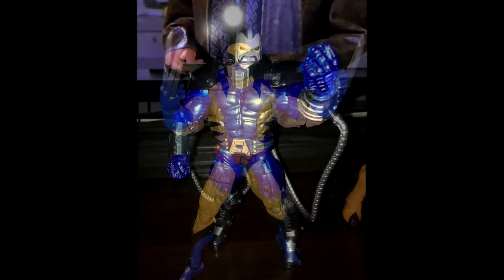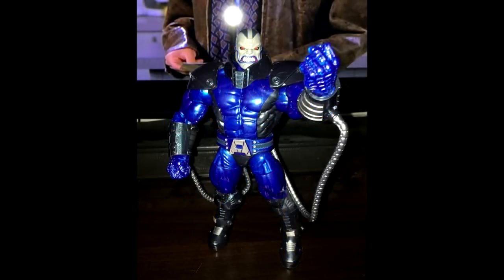And last but not least, the big badass himself, Apocalypse. Now for me personally, I'm very excited about getting this figure, but he has to be tall. He has to be as tall or taller than Onslaught. Now if he's not, that's going to be a little disappointing. Somebody did point out that he was like as tall as Cable, and that would suck.